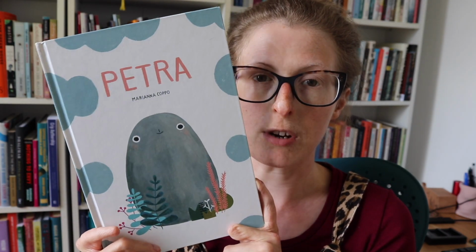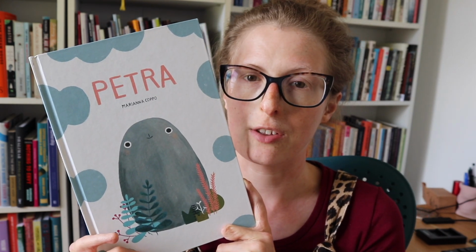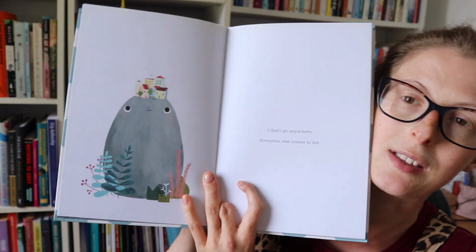Then we have Petra. This is Petra by Mariana Coppo. Petra thinks that she's a really important, big, powerful rock, and then one day she discovers that actually she's just a pebble and she has an existential crisis. Something quite Studio Ghibli about it. The spreads are quite simple but very endearing.